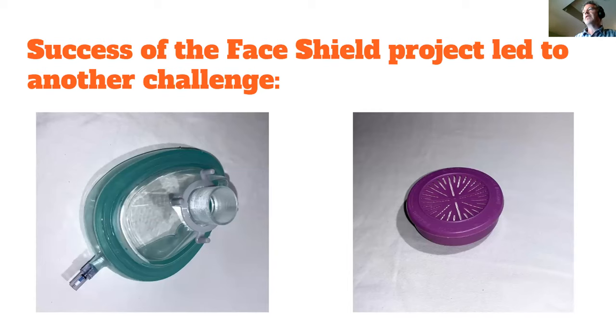About 2 weeks into our face shield production, I got a call from Lehigh Valley Hospital saying, hey, you were amazing to do that. Do you think you could help us with something else? They had plenty of N95 masks, but what they were finding was even the small N95s didn't fit petite doctors and nurses to the degree that they would provide the appropriate protection. And so they were looking for alternatives to that.